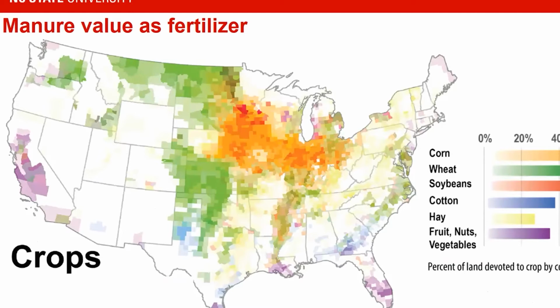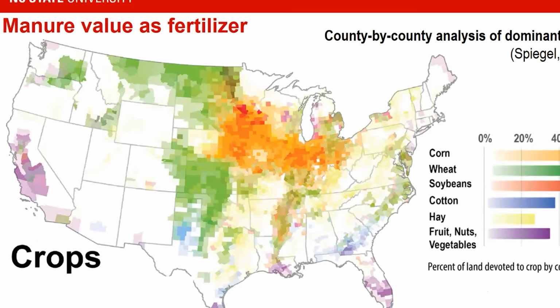When we look into it, and this is part of a big study that looked into cropping systems across the United States and the relation between cropping and manures. So looking at the continental US, you get to see every county in the US and the predominant crops growing there.